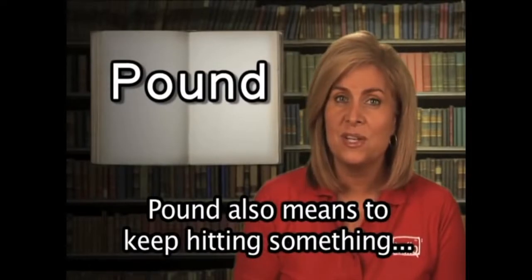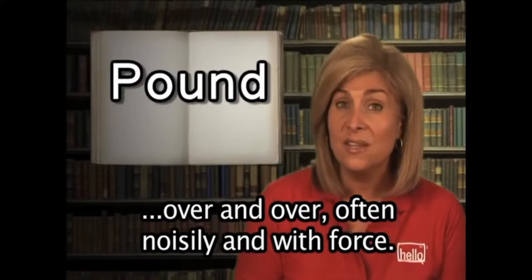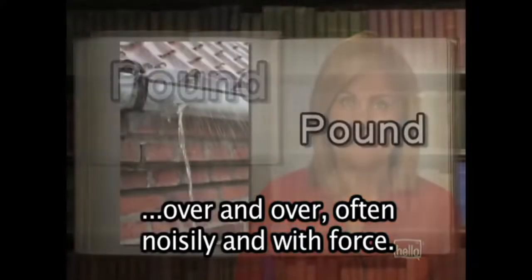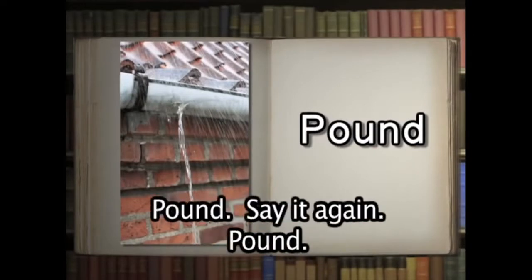Pound also means to keep hitting something over and over, often noisily and with force. The rain pounded on our roof. Pound. Say it again. Pound.